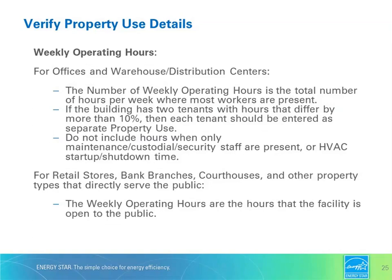Weekly operating hours is another use detail that can sometimes cause confusion, so be sure to look up the definition as it applies to the specific property type you're dealing with. In general, for offices and warehouses, the number of weekly operating hours is the total number of hours per week when the majority of workers are present. So in that example from the previous slide with a day shift of 120 workers and a night shift of only 50 workers, only the hours of the day shift would be included in the operating hours, since fewer than half of the main shift workers are present during the night shifts.